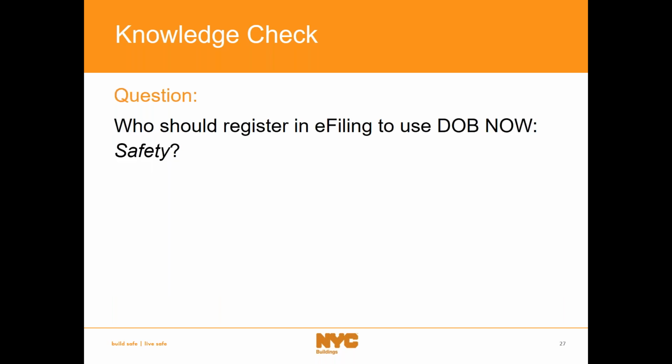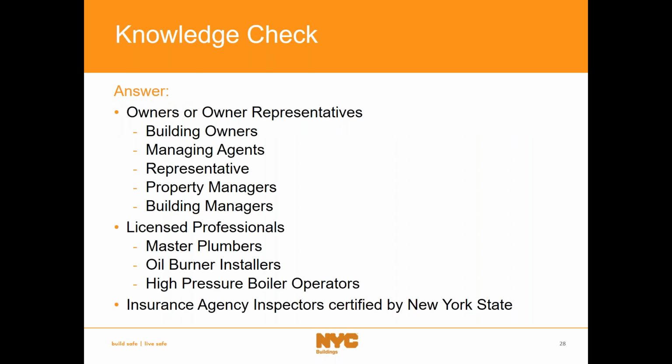Who should register an e-filing to use DOB Now? There are 3 main groups: owners and owner representatives, licensed professionals, and insurance agency inspectors certified by New York State.